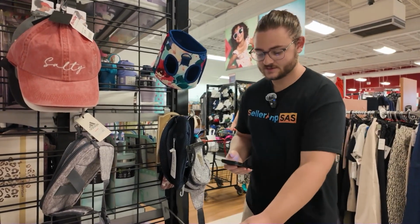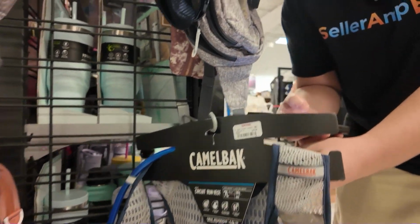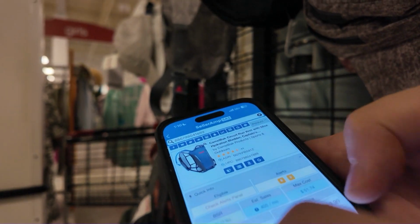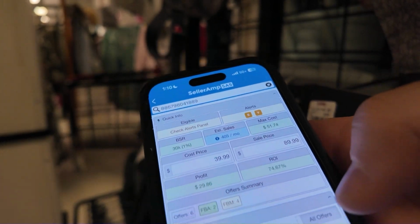So we found a major winner here. Check this out. So we got this backpack right here. It's like a hiking backpack, that type of thing. Makes sense, right? People are needing to drink lots of water on the hikes. It's summer. And when I scan it with the SellerAmp app, it's showing me that it's actually selling for $89.99 on Amazon. TJ Maxx, they're selling it for about $40.